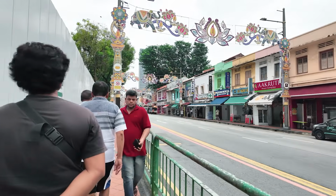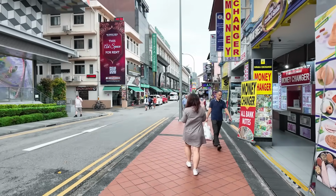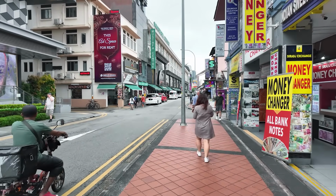On to another spot that is less spiritual, more about shopping, but it's supposed to be a must visit when you come to Little India in Singapore. So this is the Mustafa Centre.